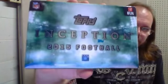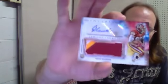No, random's not working, David. I'm actually busting one of the two cases of the Inception. Since I can't seem to fill it, I'm going to go ahead and open one case as a personal case. And then post some of the hits, and maybe that'll draw some interest. Because I'm not getting any more. I think I got like 7 slots picked up.